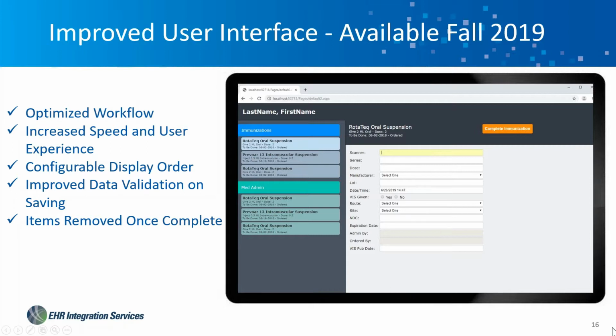On the initial load, you're going to see that it's going to populate the left-hand menu over here. This is going to be configurable on whether you see immunizations, MedAdmin, or both. Then once you have selected a particular immunization, as you can see here, the first one is selected, you're going to go through the scanning process exactly the same way as Rochelle had highlighted to you, by having your cursor here in the scanner box and clicking the actual scanner is going to work your way right through the process.